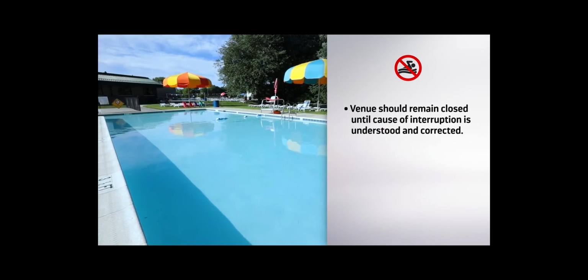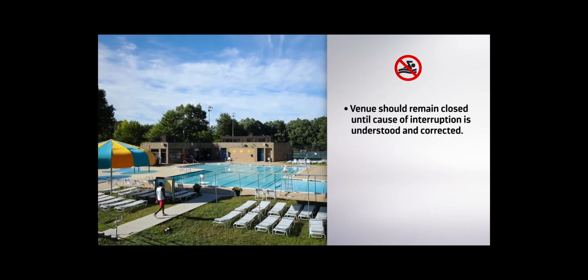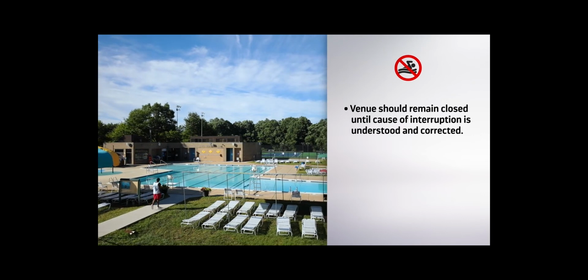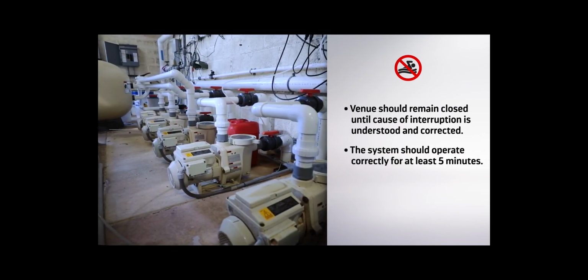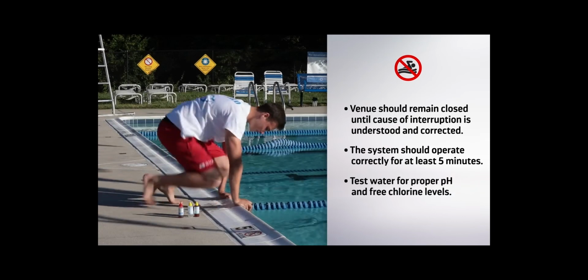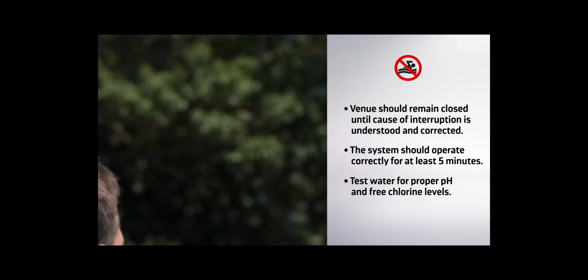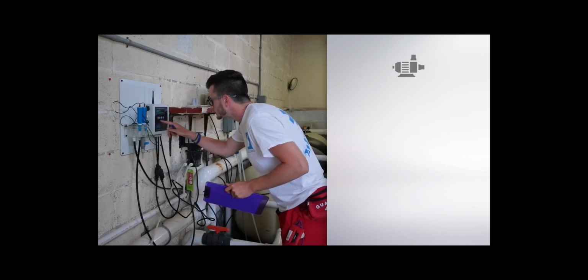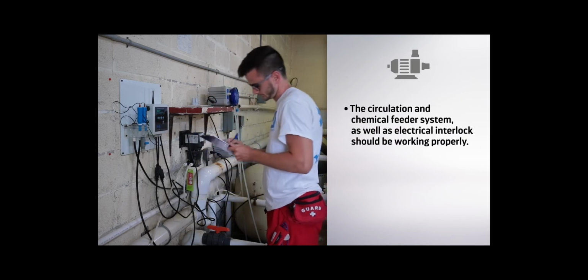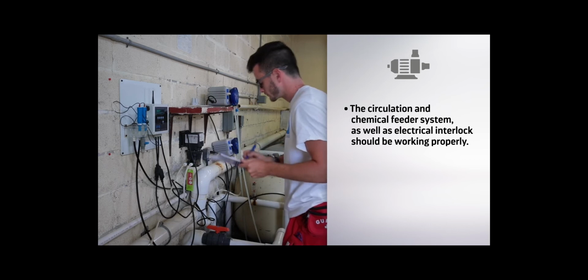Bathers should not be allowed back into the aquatic venue until the cause of the interruption is understood and the condition is corrected. The system should operate correctly for at least 5 minutes and the water tested to ensure proper pH and free chlorine levels before allowing bathers into the pool and deck areas. The circulation and chemical feeder system, as well as the electrical interlock system, should be working properly.